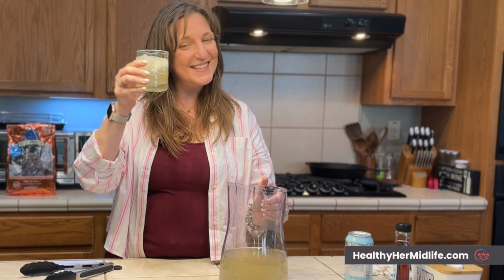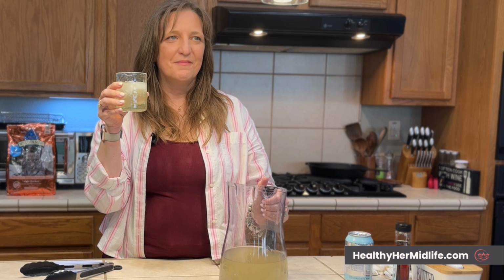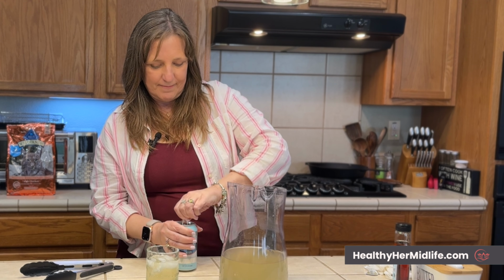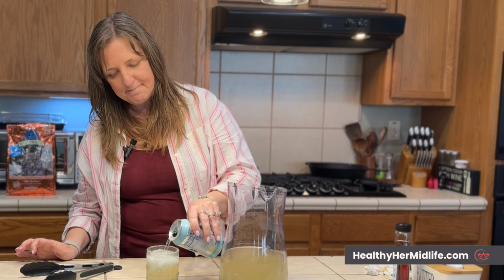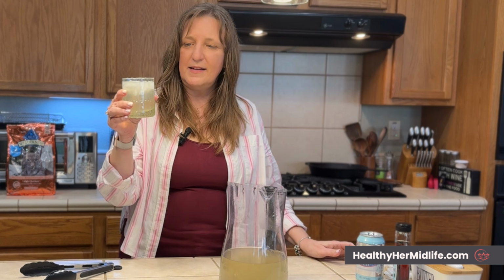This iced herbal tea was very delicious, a nice lemony taste, a nice light sage taste. It was really good. If you want to make it into a mocktail for even more of a treat, go ahead and add a little bit of sparkling water or club soda, and that makes a fantastic mocktail.